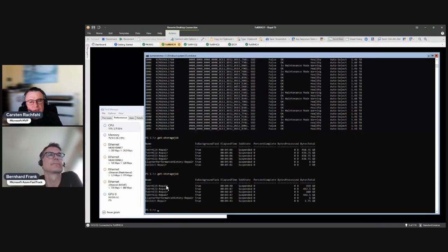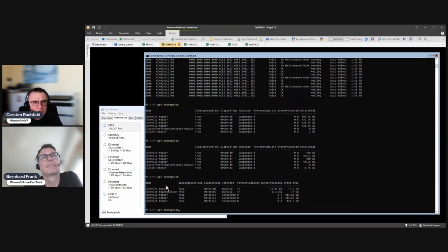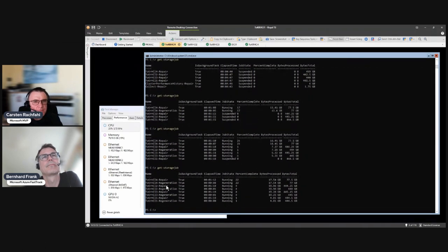So there will be data that has to be repaired afterwards. And fortunately, Azure Stack HCI has a sub-extent repair mode, so it's much, much faster than in Storage Spaces Direct, at least Storage Spaces Direct 2016 or 2019. Storage Spaces Direct with Windows Server 2022 also has the sub-extent repair, so it's equally fast. Yeah. So here, now the storage repair jobs are running. You see that here? Yeah.